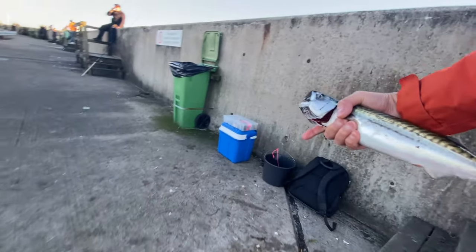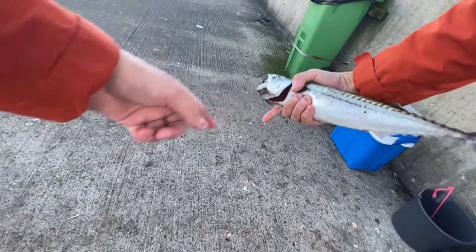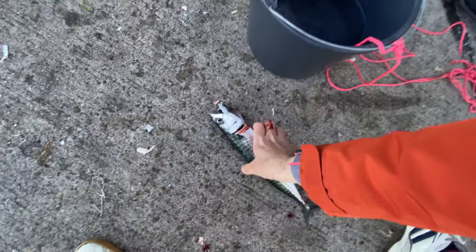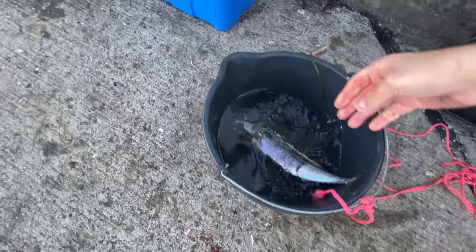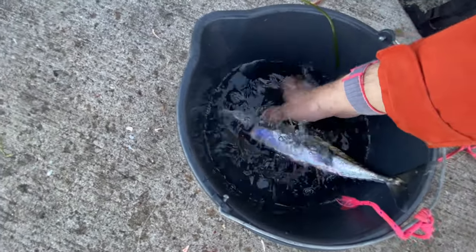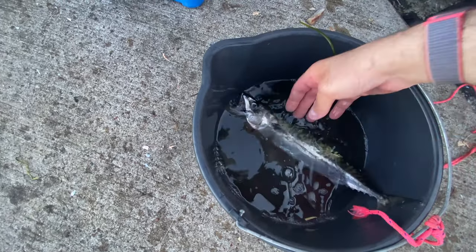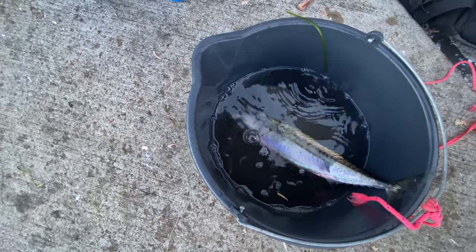Awesome. He's already bleeding, so I don't have to cut his gills. Really nice fight, actually. So I've said it before, the reason you want to bleed a fish, it makes the meat taste better and stay fresh for a longer time.